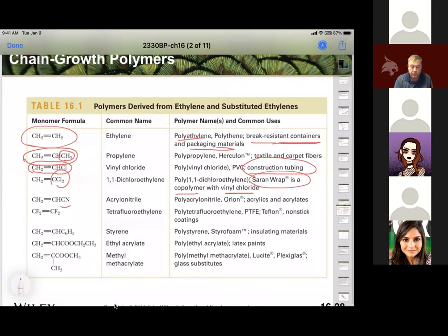Let's switch over to a nitrile group, a C triple bond N. This is really good for things like acrylics. They're known as acrylics or methacrylics. They typically are very good bonders and make very strong fibers. Let's take all the hydrogens away. Turn it into tetrafluoroethylene.